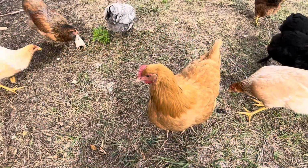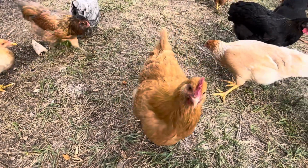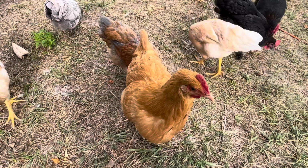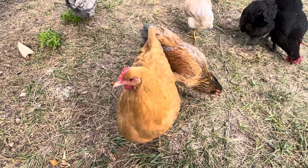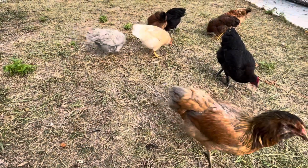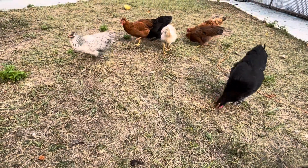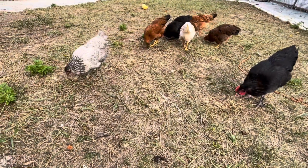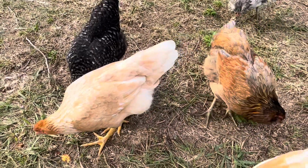Layer pellets and layer crumbles are a relatively new item. If you look at the history of raising chickens, they have only been around in the last century. Before that, chickens were pretty much free-ranging. Although free-ranging is a great way to save some money, you do need to supplement with a little bit more than that. Americans waste a huge amount of food every single year.